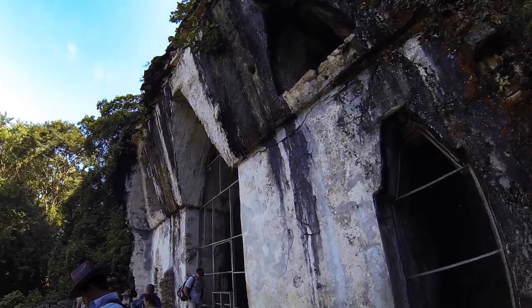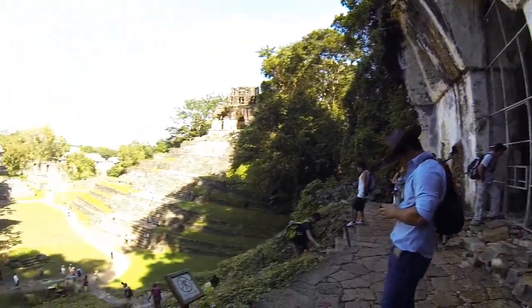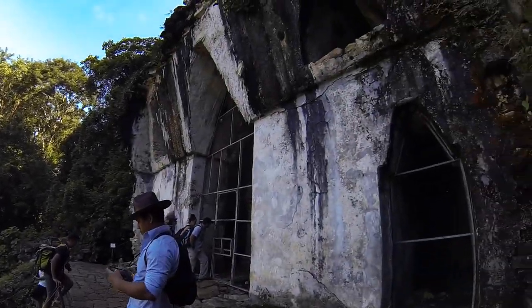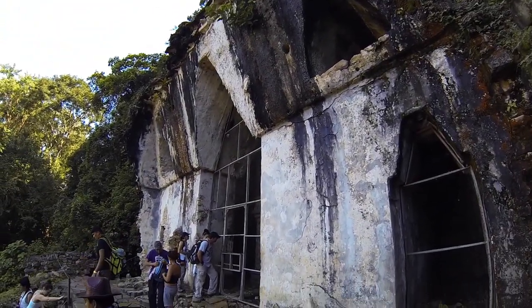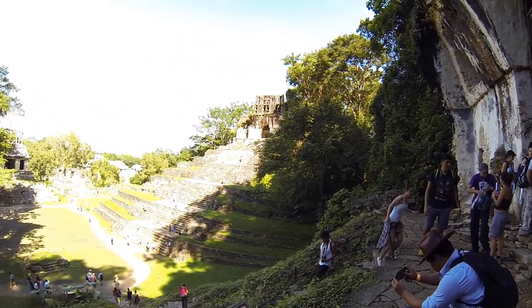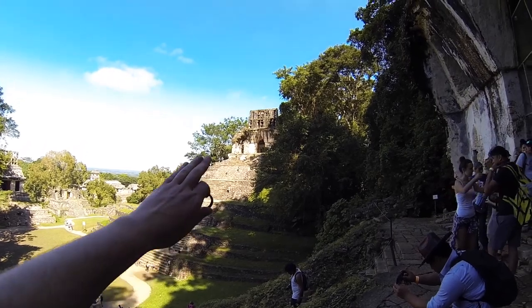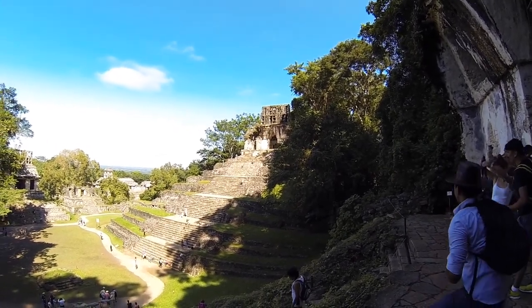So this pyramid represents the nine levels you have to get back up to from the afterlife to the level of the earth. And then your soul or your spirit would travel up the 13 steps to heaven.